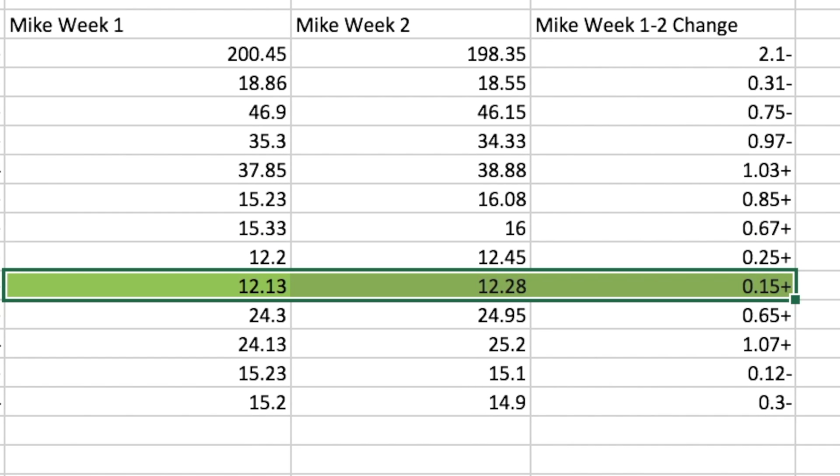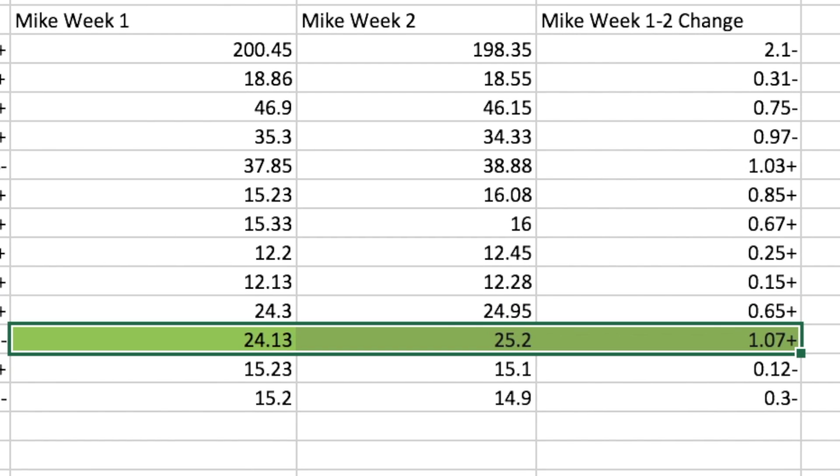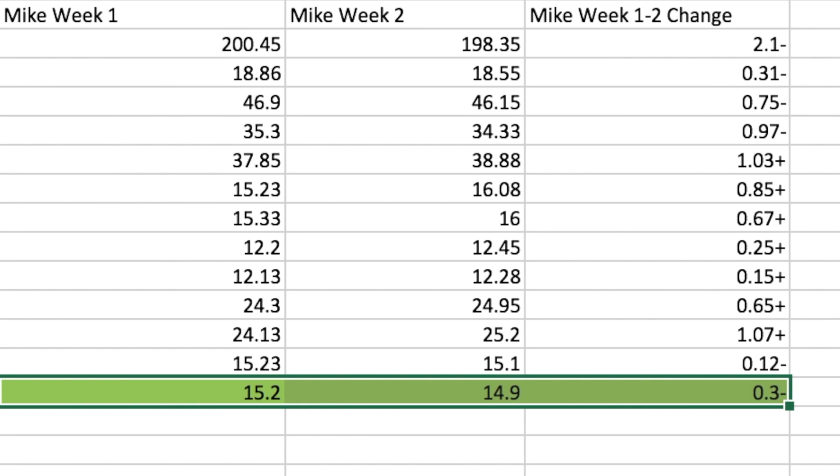I gained 0.15 inches on my left forearm. I gained 0.65 inches on my right thigh. I gained 1.07 inches on my left thigh. I lost 0.12 inches on my right calf, and I lost 0.3 inches on my left calf. So for weight, I lost about 2 pounds.